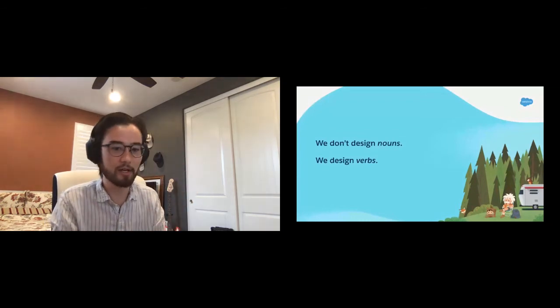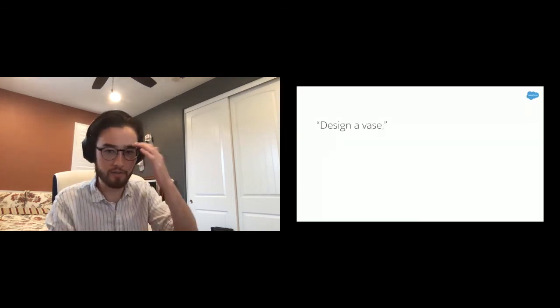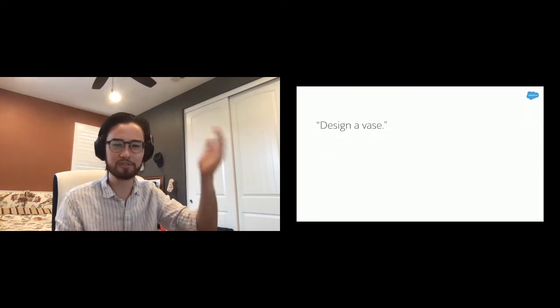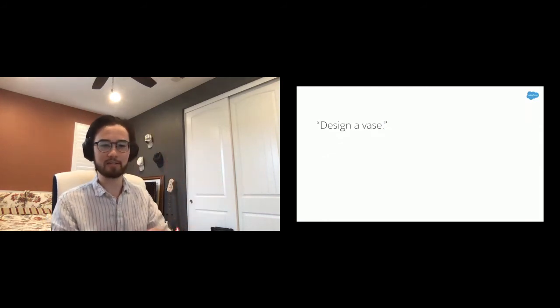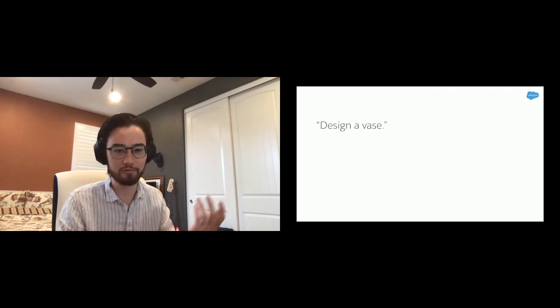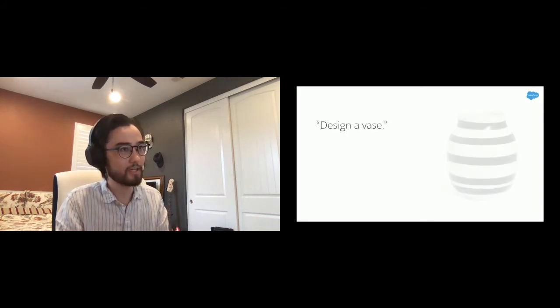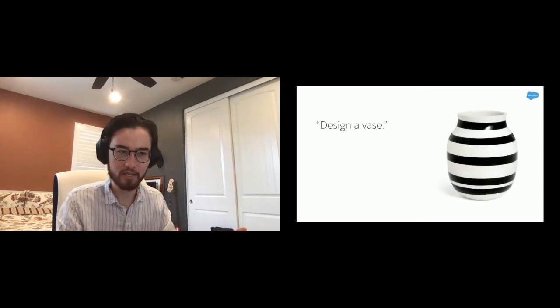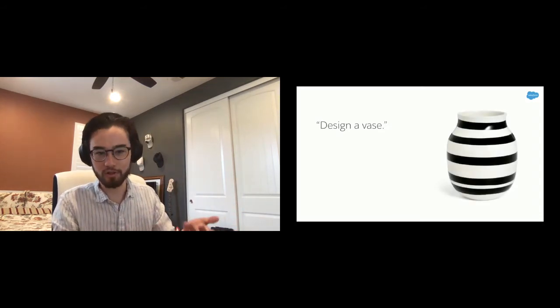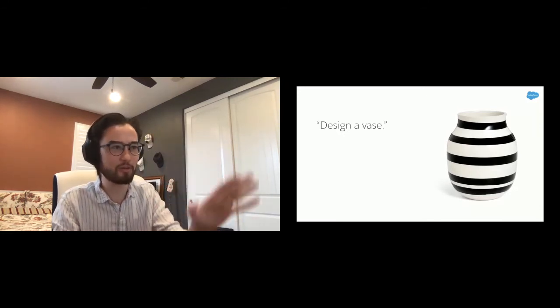So here's a great example of one thought pattern that might come up in design thinking. Oftentimes I'll hear people say something akin to design a vase. I'll give you a second to mentally do this exercise with me. Design a vase. If you have a piece of paper next to you, draw it out. If you don't, just think about what a vase might look like to you. It probably looks like this or something similar. And that's totally cool. A lot of people probably picture something like that. Maybe the color might be different, but generally the shape is there.